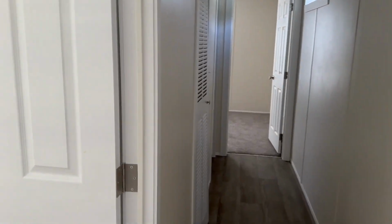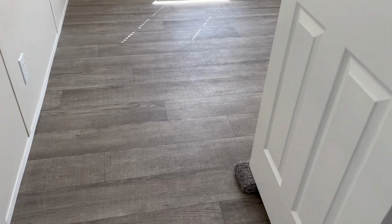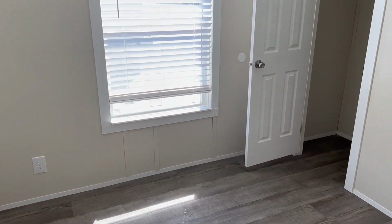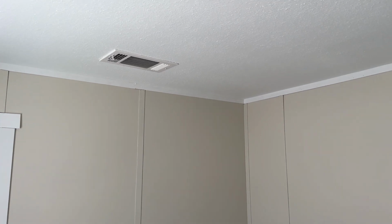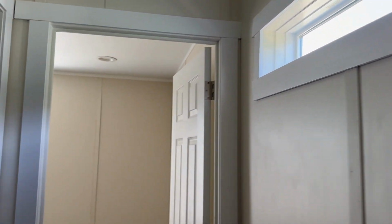Coming up through the front, we go to bedroom number 1. They continue the linoleum here in this bedroom. Good sized closet. Again, the overhead vents, so you've got freedom of furniture placement. They put a window here in the hallway just to bring a little bit light in. I think that was a really good feature.